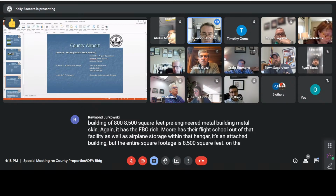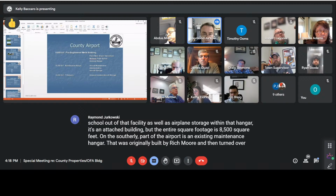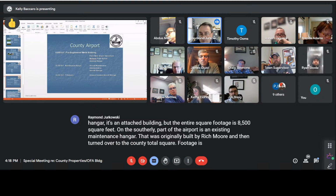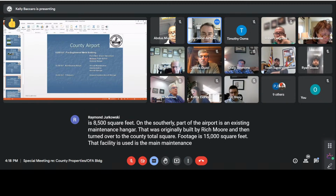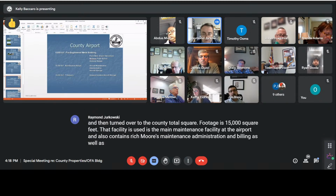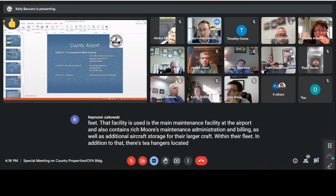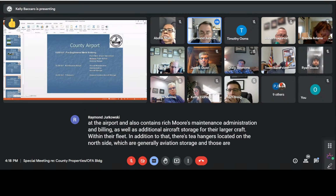On the southerly part of the airport is an existing maintenance hangar that was originally built by Richmore and then turned over to the county. Total square footage is 15,000 square feet. That facility is the main maintenance facility at the airport, and also contains Richmore's maintenance administration and billing, as well as additional aircraft storage for their larger aircraft within their fleet. In addition to that, there's T hangars located on the north side, which are general aviation storage, and those are rented spaces.